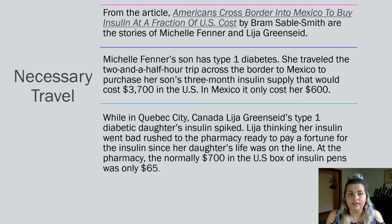And then while in Quebec City, Canada, Leah Grinstead's type 1 diabetic daughter's insulin spiked randomly. So her family was thinking maybe her insulin was bad. So they rushed to a pharmacy without a prescription because they knew they needed the insulin fast, and they thought they were going to be paying a fortune for it. So when they ordered the box of insulin pens that would normally cost $700 in the US, it was only $65.